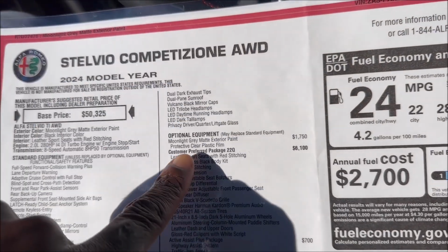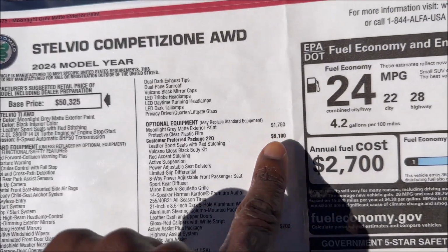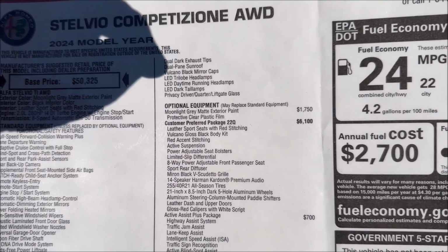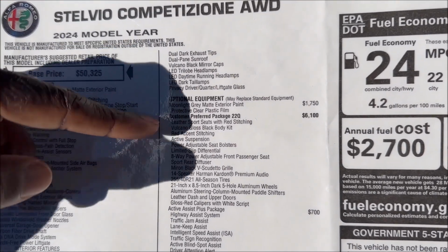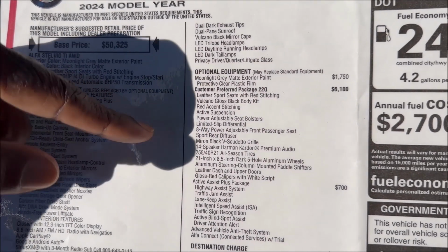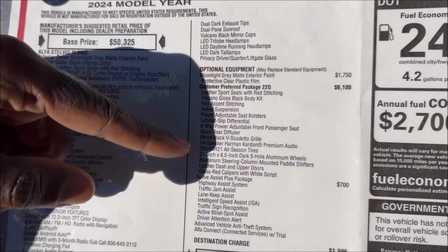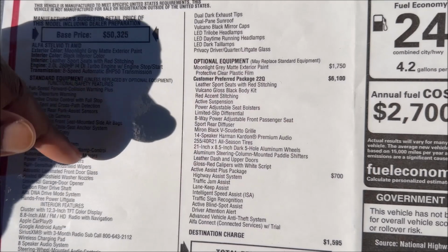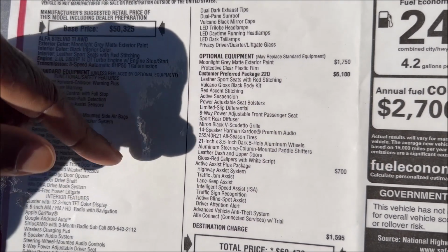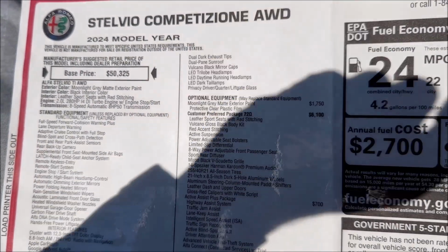You also have the customer preferred package, which is the Competizione spec. Basically, Competizione means this: $6,100 in options to get what we have here today, like the leather sport seats with the red stitching, the Volcano gloss black body kit, red accents, active suspension, power adjustable seat bolsters, limited slip differential, 8-way power adjustable front passenger seat, sports rear diffuser, Misano V Scudetto, 14 speaker Harman Kardon system, our all-season tires, 21-inch wheels, our aluminum steering wheel, column-mounted paddle shifters, leather dash and upper doors, and the gloss red calipers with white script. That is your Competizione package right there, $6,100.